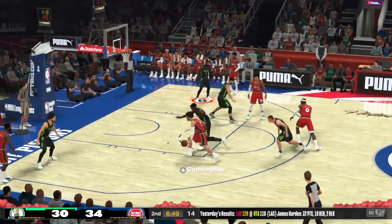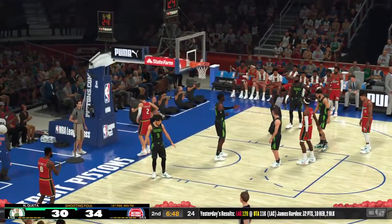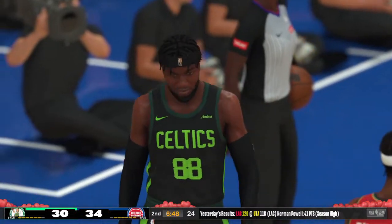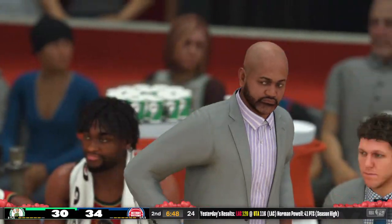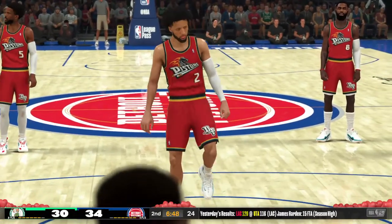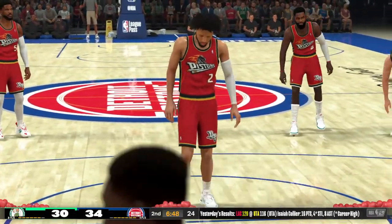Jalen Duren, he's checked in for Detroit. And foul on the shot. He'll shoot 2 at the free throw line. Yeah, I like it when Cunningham's looking to score. That puts the defenses into some tough positions. Pistons have been at their finest at the free throw line tonight. 8 attempts, 8 makes. 2 shots.